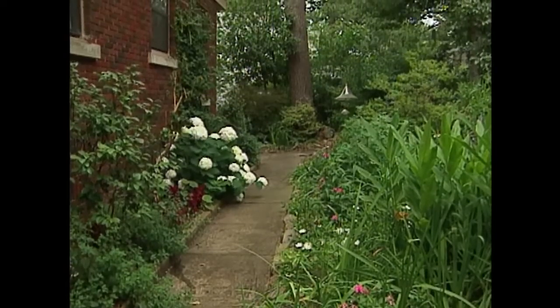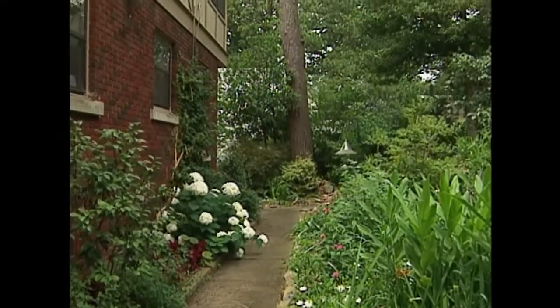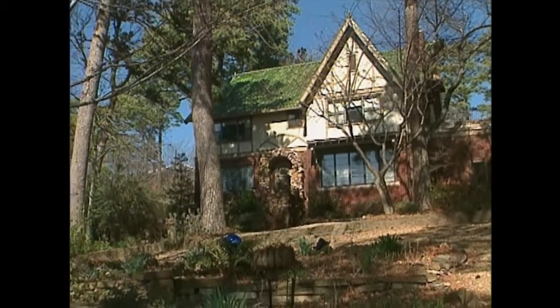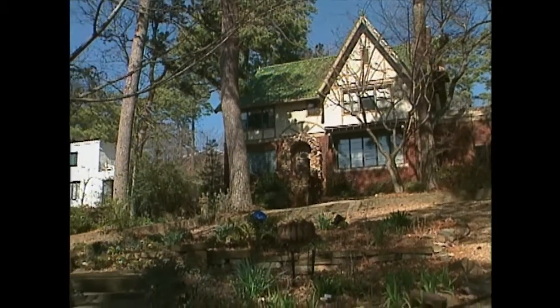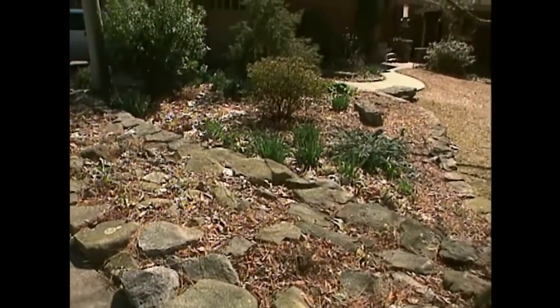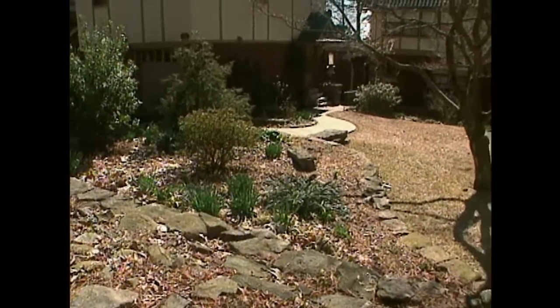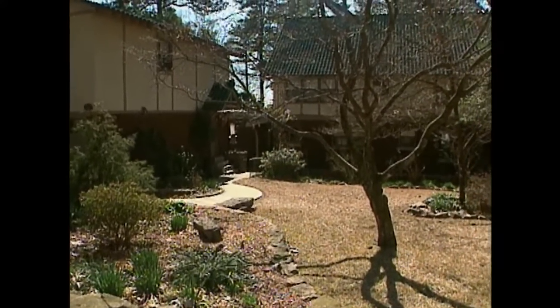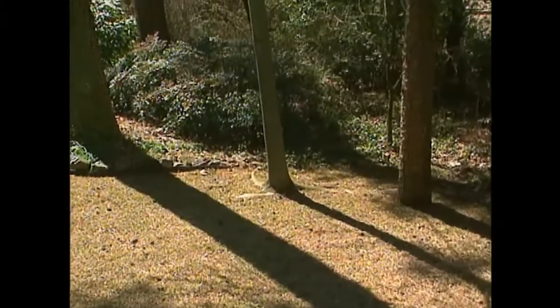Our house is Arts and Crafts, or the period of the house is the Arts and Crafts period of the 1920s, when the emphasis was on handmade and native materials and native plants, both inside and outside the houses. I grew up around gardeners. My mother and grandmother were both big gardeners and enjoyed gardening very much, working mainly with flowers.